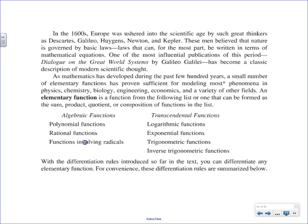In the 1600s, Europe was ushered into the scientific age by such great thinkers as Descartes, Galileo, Newton, and Kepler. These men believed that nature is governed by basic laws, laws that can, for the most part, be written in terms of mathematical equations. One of the most influential publications of this period, Dialogue on the Great World Systems by Galileo Galilei, has become a classic description of modern scientific thought. As mathematics has developed during the past few hundred years, a small number of elementary functions has proven sufficient for modeling most phenomena in physics, chemistry, biology, engineering, economics, and a variety of other fields. One more time, a small number of elementary functions has proven sufficient for modeling most phenomena in physics, chemistry, biology, engineering, economics, and a variety of other fields.